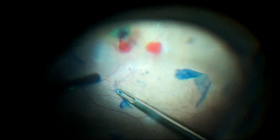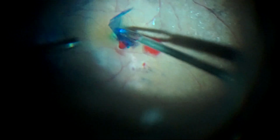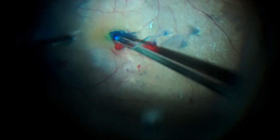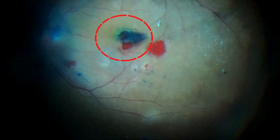Superior extension of the peel was then carried out, and while doing that, we suddenly see a free floating piece of ILM floating near the posterior pole. The opportunity is grabbed with both hands to push the free floating flap into the macular hole with the help of the closed tip of the ILM forceps. And thus, for us, the day is saved.